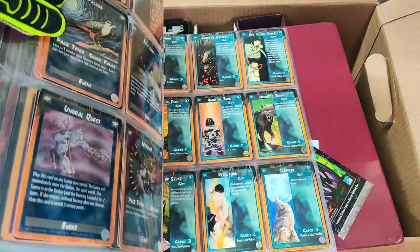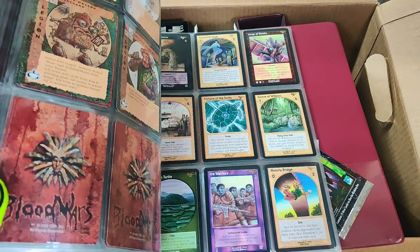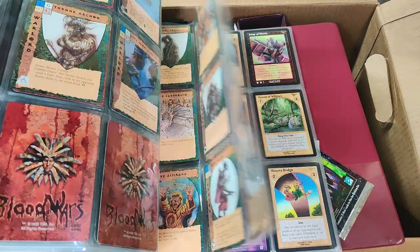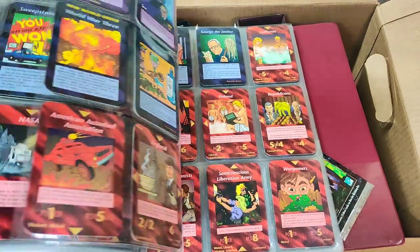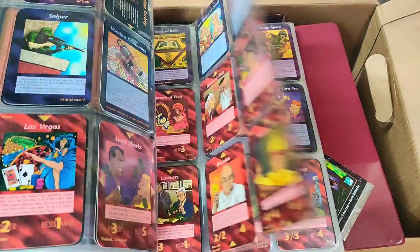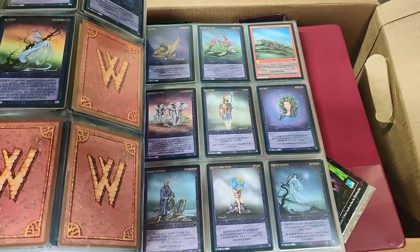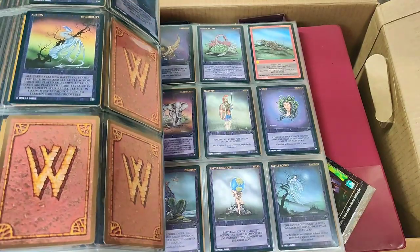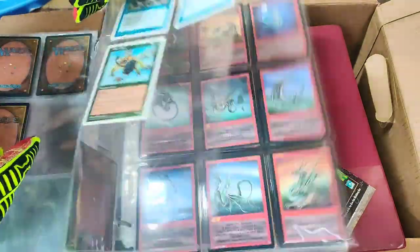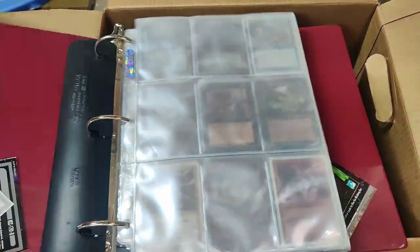Have no idea what game that is. This is Shadow Fist. Don't have a clue what game this is. This is Illuminati. This just says W. Oh. What is this? It says W. Copyright US Games. I don't know. I'm at a loss. And that's all the W's. So that's cool. That's really cool. All right, book two down. Moving on to book three.